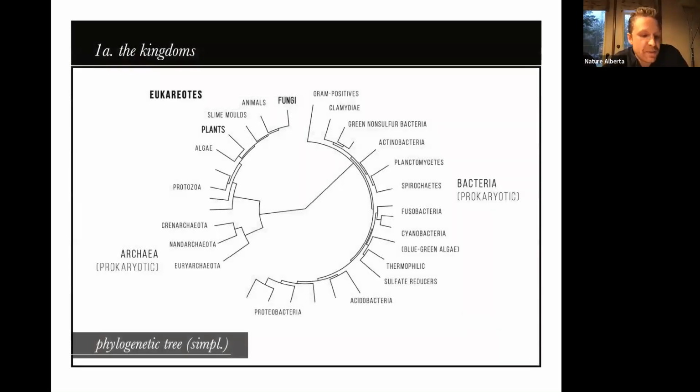So this is a simplified phylogenetic tree, a diagram that depicts the lines of evolutionary descent of different organisms. The fungi represent a heterogeneous group of eukaryotic microorganisms, and it's heterogeneous because it's so vast, it's very hard to find boundaries, taxonomic boundaries.